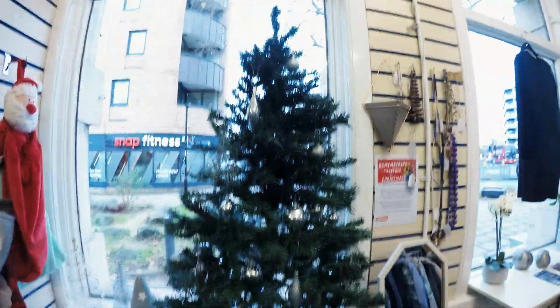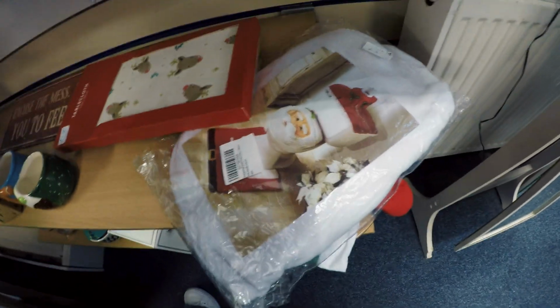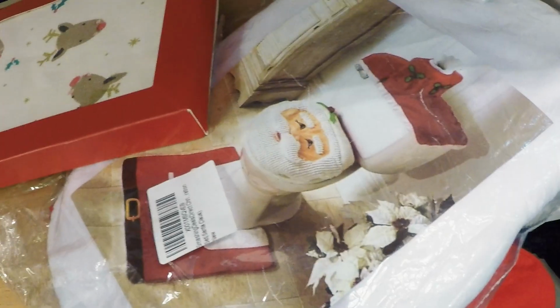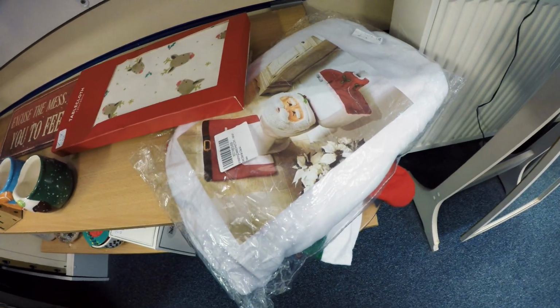Now again, there was a whole row of different Christmas stuff that we could pick up here. This one had a big tree that we could have taken. And there's also this, which I thought was very funny. It's like a Santa toilet seat cover, which is pretty mental. It was only £3, but obviously can't really decorate our house with that.